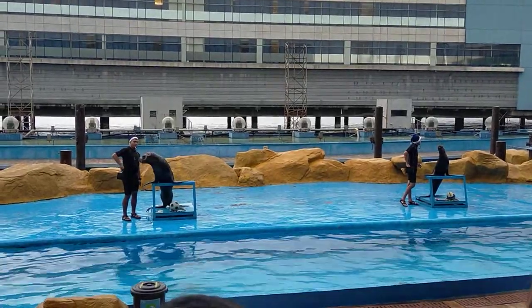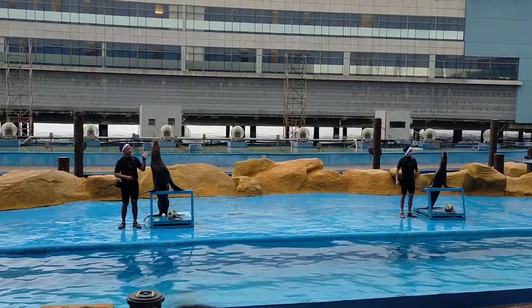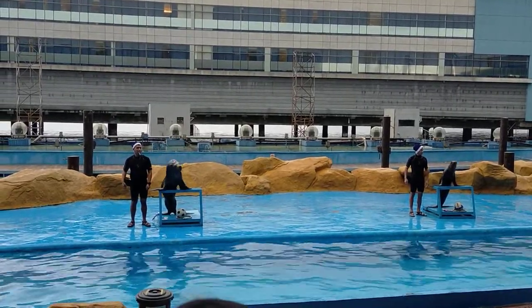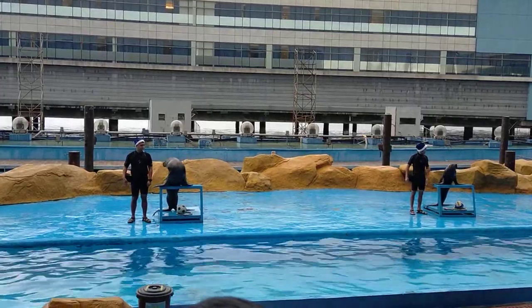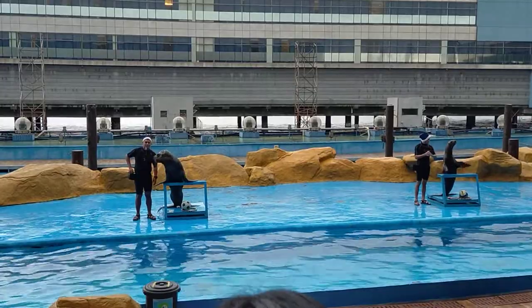And you know what? They also have this long and flexible neck. How flexible? Well, check this out. Wow, so flexible, right? Another round of applause for our sea lion friends.